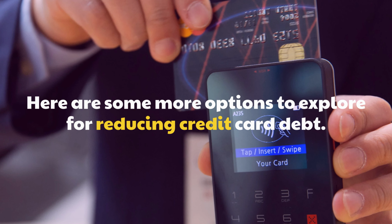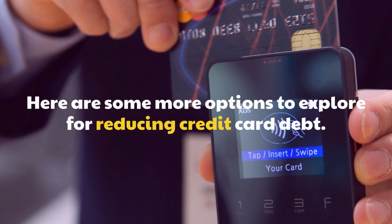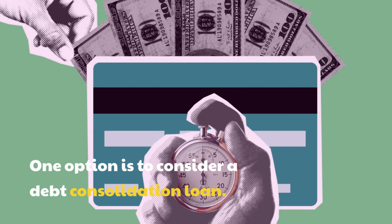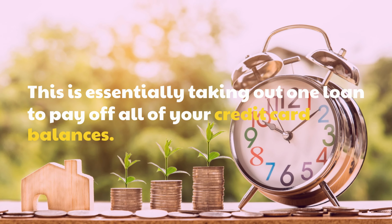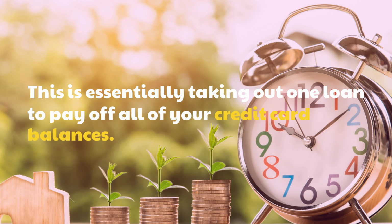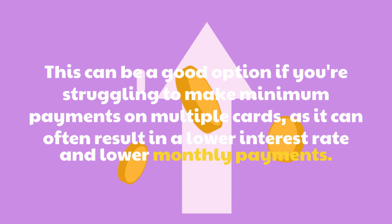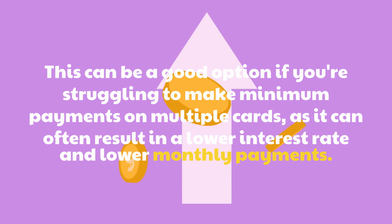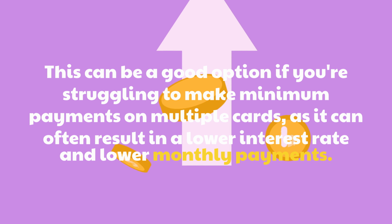Here are some more options to explore for reducing credit card debt. One option is to consider a debt consolidation loan. This is essentially taking out one loan to pay off all of your credit card balances. This can be a good option if you're struggling to make minimum payments on multiple cards, as it can often result in a lower interest rate and lower monthly payments.